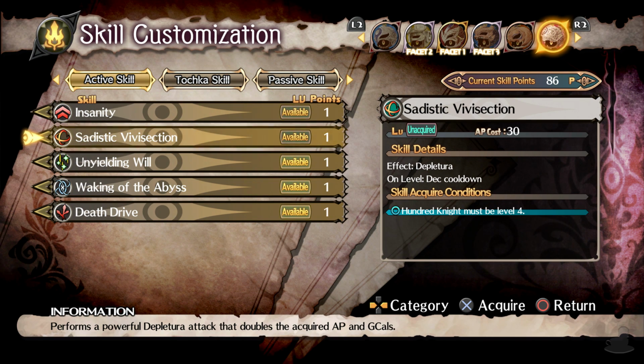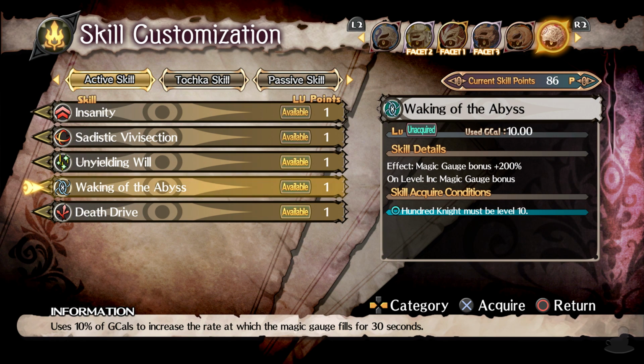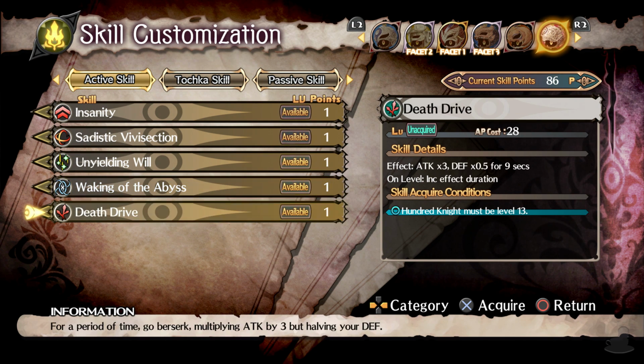Oh. That does the vivisection thingy. Yeah. That can heal up. Magic gauge bonus plus 200%. It does use up gigacalories to increase the rate at which the magic fills. Yeah, it's like, attack times 3? Ooh.